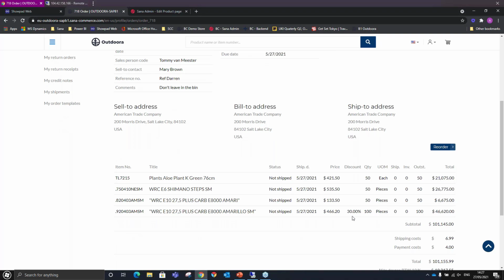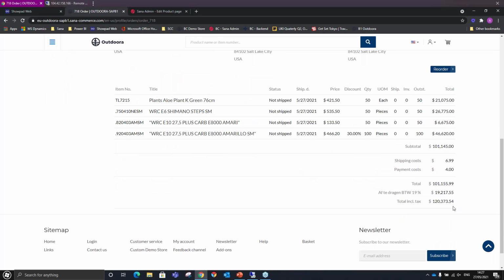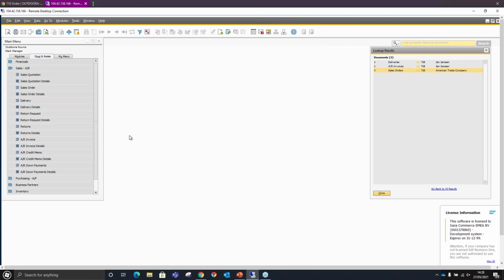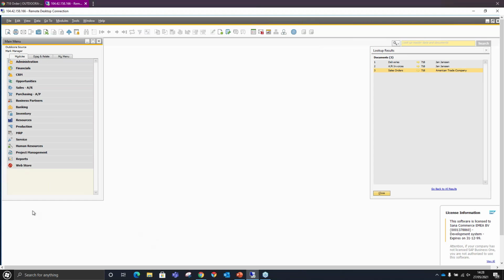Again, you can see how quick and easy that is. There's no delays. I haven't had to re-key in any information here, so the customer can see exactly the correct information, but you can see that information all within Business One as well. So really simple integration into the solution, and we can see what we do.